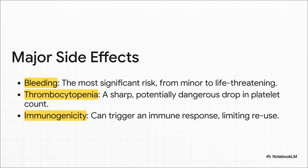And because it's technically part foreign protein, your body can build up an immune response to it, which means using it more than once can be risky.